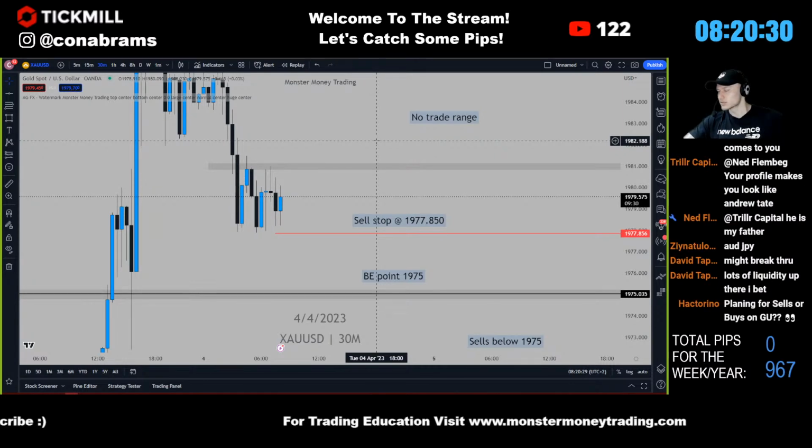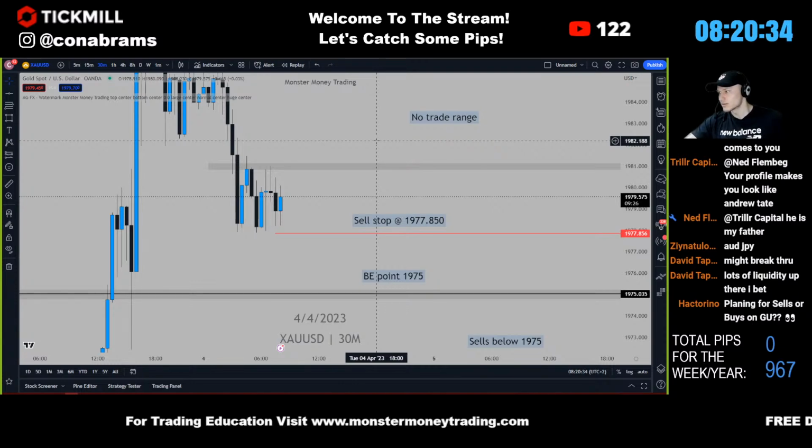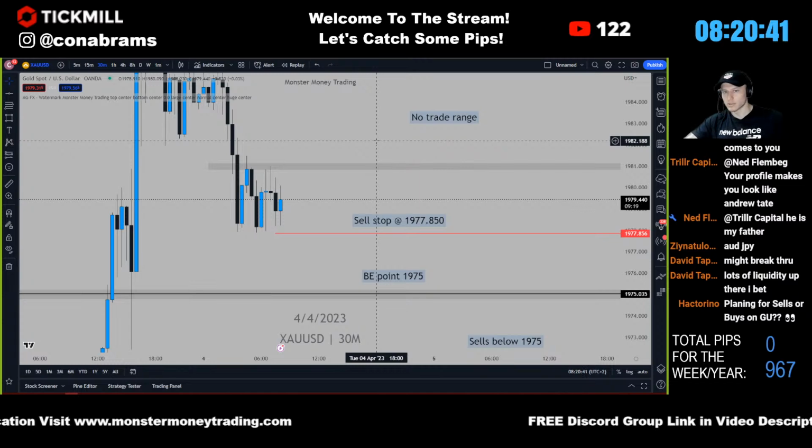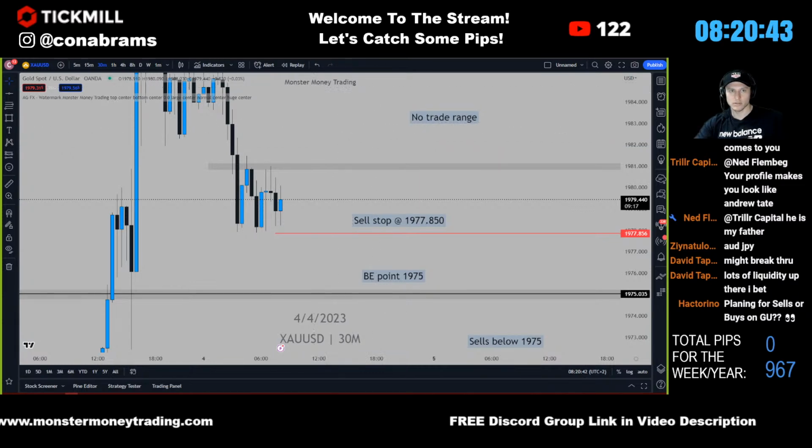Planning for sells or buys on GU. I'm looking for those swing sells from the highs there. But might wait for like a daily candle to close bearish.